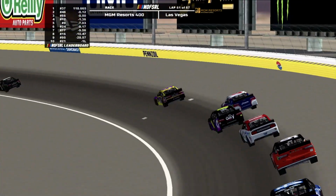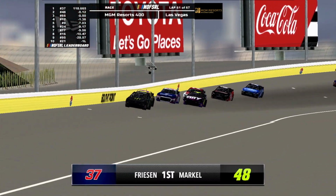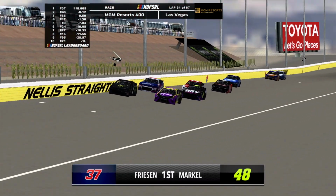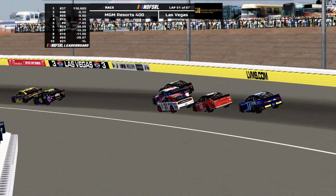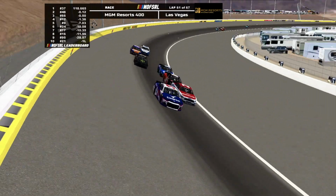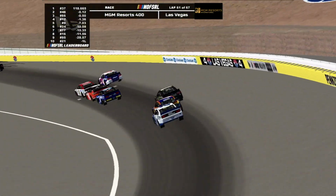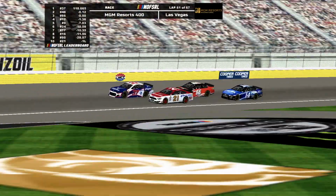7 laps to go. Tuck did not get the caution he wanted. They're going to catch up to Zidell once again off of turn 2. Ooh, that's a little bit tight. Tuck's going to get by. And for the race lead, Marco to the point. Wow, in the 37. Oh, man, that was a little tight right there. Johnson realizing, yikes. Almost turned the 17 right there.